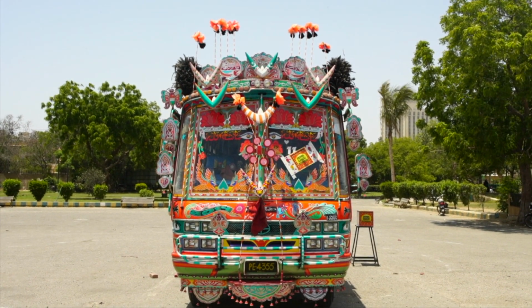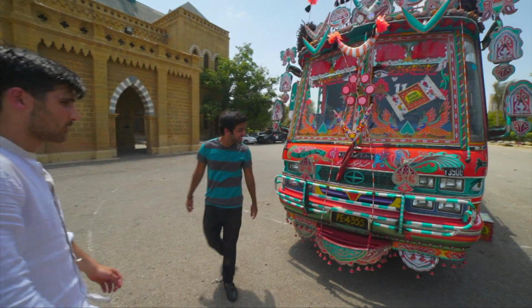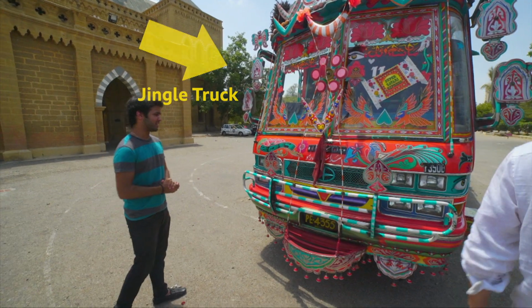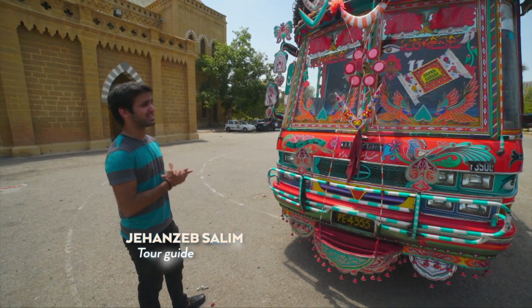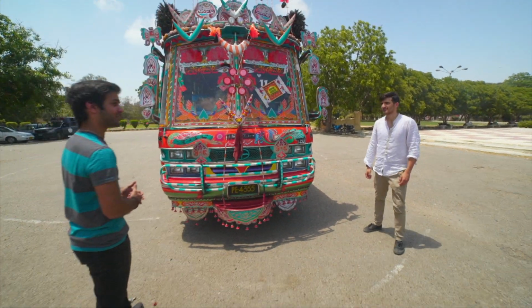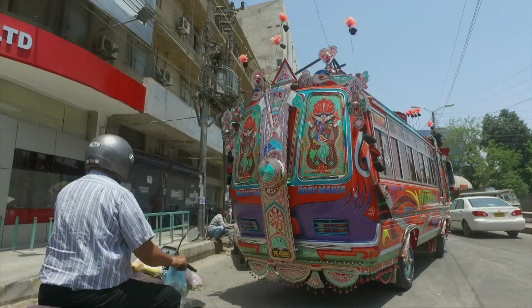I love this bus, man. It's incredible. Don't we all? What's the history of it? I mean, you see them everywhere in Karachi. Well, the concept works along the lines of this actually being a representation of the brides of the guys who drive them. Why do you think a city like Karachi needs something like this?